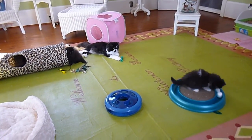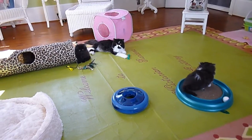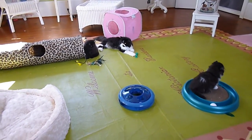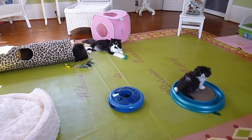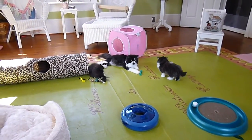Welcome to Victorian Gardens Cattery and Diamond's Nursery. We're in the toddler room. Diamond's babies are now on day 53, so they're 7.5 weeks old.